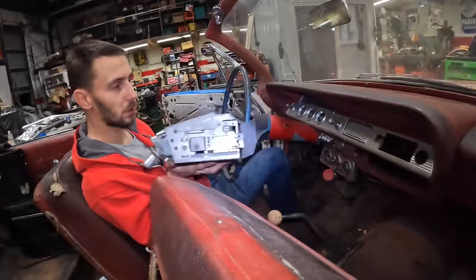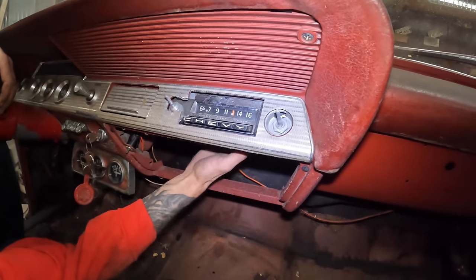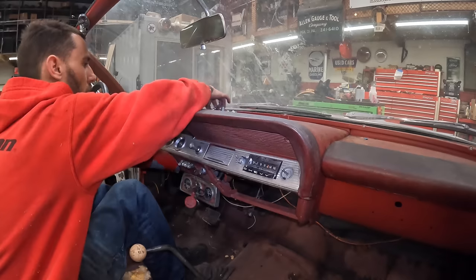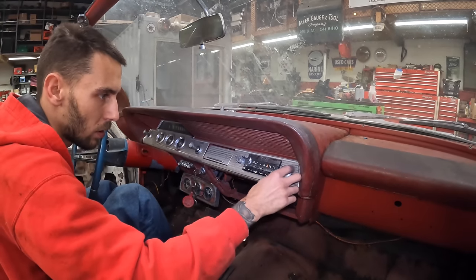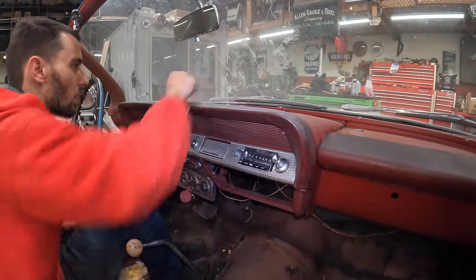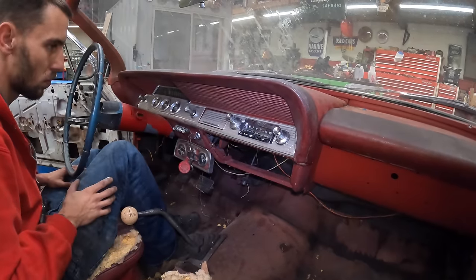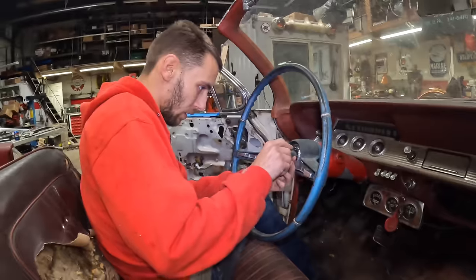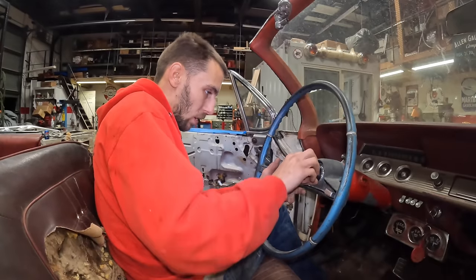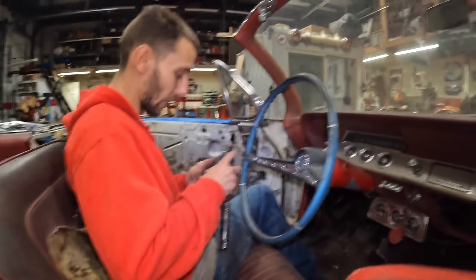Somehow got the radio to turn on. Yeah, there wouldn't. I don't know where this would have went up in here. Let me see how it mounts though. Is this one? Oh shit. Feel lucky there.